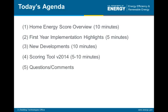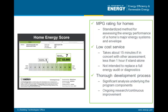I'll give a quick overview of the program. It sounds like some people are not familiar with the program, so I will do some background and then tell you what we've learned in the last year during our first year of implementation, kind of give you an overview of what is new about the program and what we're planning in the upcoming year, and then tell you what's happened with the actual scoring tool, because we have made some changes and it was just released in December, our most recent version of that tool. Okay, so going to slide 5.